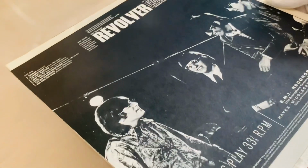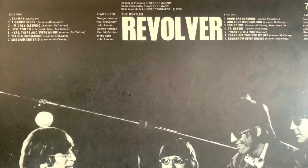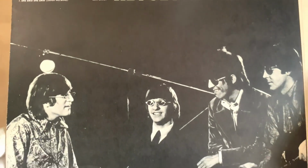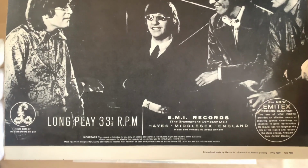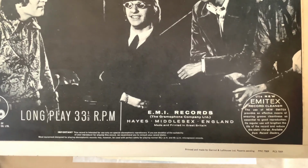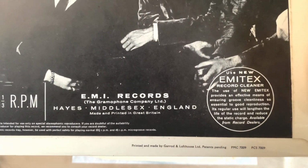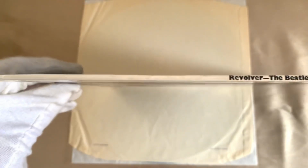And we'll flip that over. Once again, all the song titles, whoever sang them, etc. Great picture of the guys at Abbey Road, with all the trademark details, long play, 33 and a third, EMI records, Emitex advert, and the mono and stereo numbers there with Garrett and Lofthouse. And then we've got our spine there.